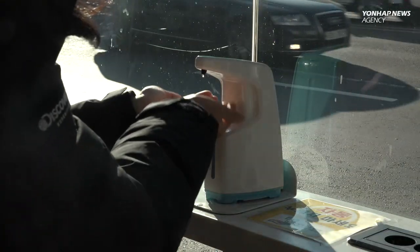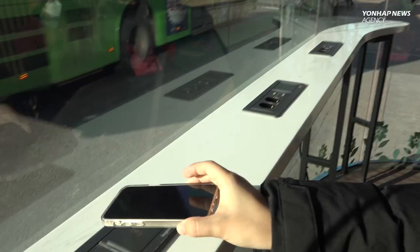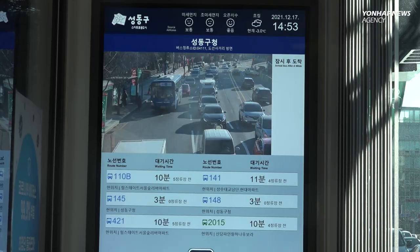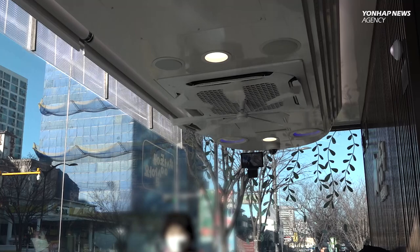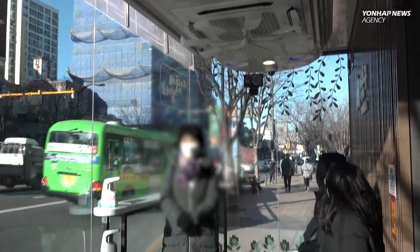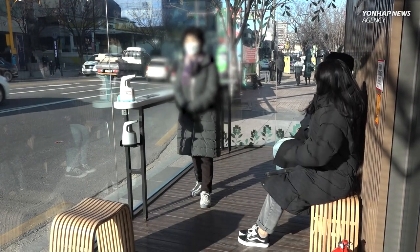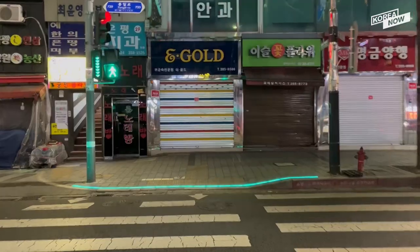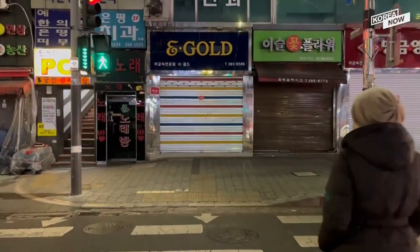It's fully equipped with air purifiers, hand sanitizers, wireless chargers for your phones, and digital screens to warn when your bus approaches. And the best part, it has air conditioning and heating to keep you cool or warm in any weather. So these were some ways Korea has been trying to improve pedestrian safety and minimize road traffic accidents.